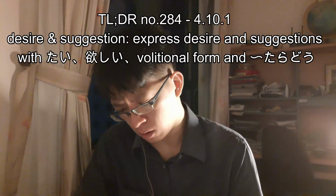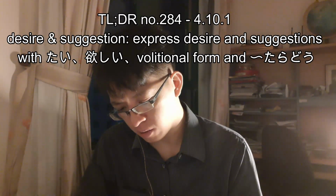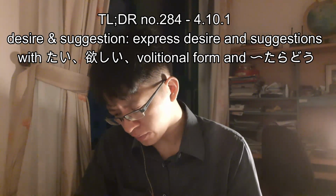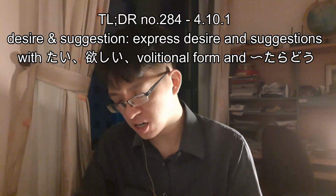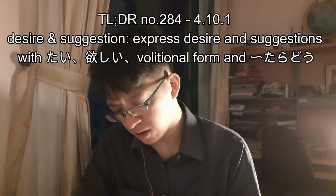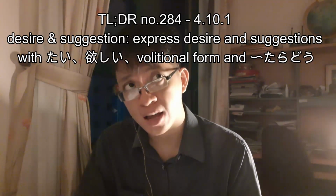Okay, 10, desire and suggestion. So something like tai and volitional. Okay, 10.1, how to get your way in Japanese. We will learn how to say what you want either by just coming out and saying it or by making discreet suggestions. The major topics we will cover will be the tai conjugation and the volitional form. We will also learn the straightforward use of the tara and ba conditionals to offer advice.